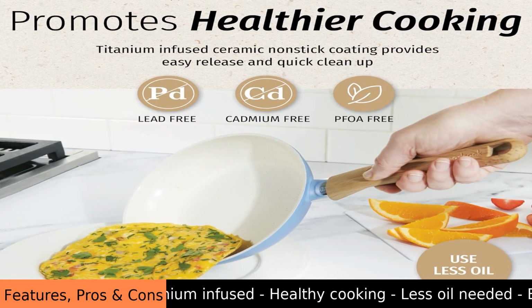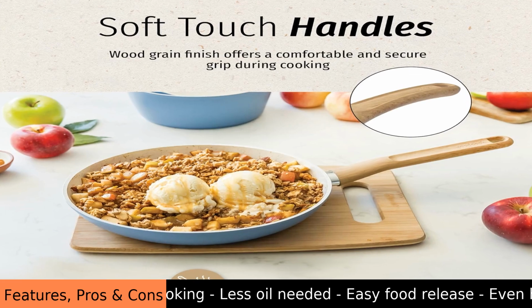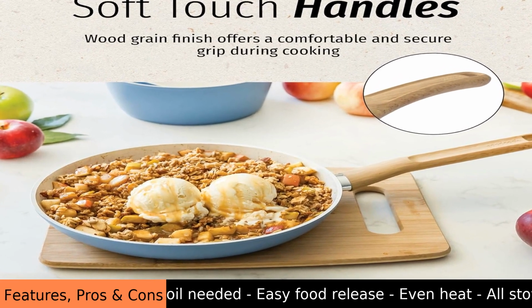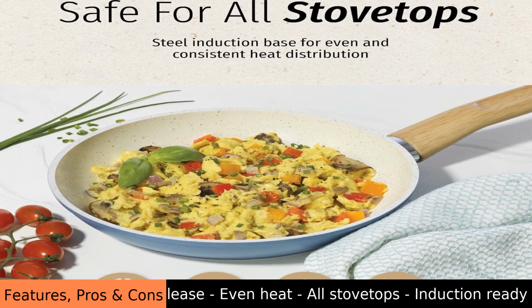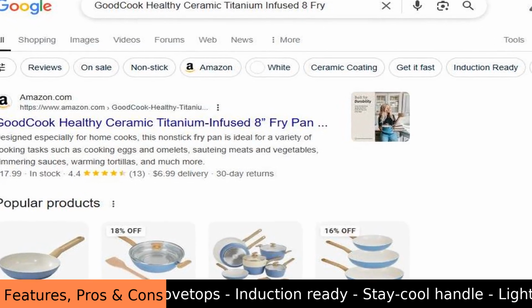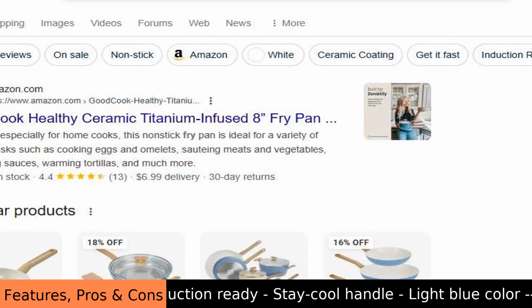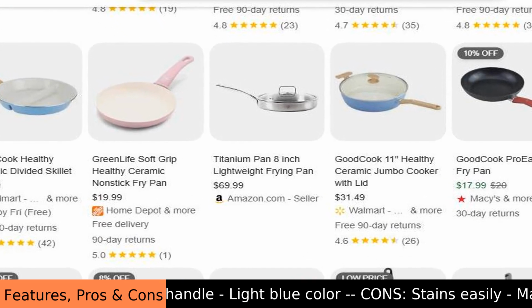If you are looking for a good quality non-stick frying pan, this GoodCook Healthy Ceramic Titanium-Infused 8 Fry is a winner. Pros: titanium-infused, healthy cooking, less oil needed, easy food release, even heat on all stovetops, induction ready, stay cool handle, light blue color.